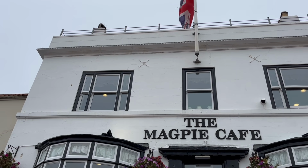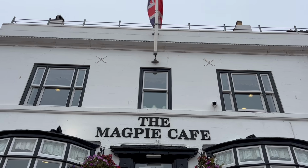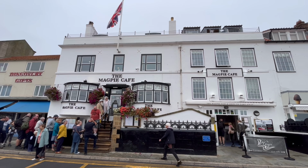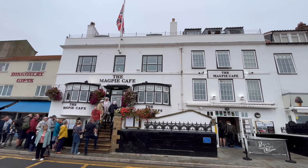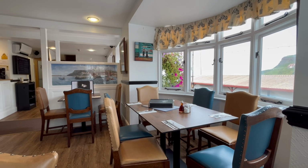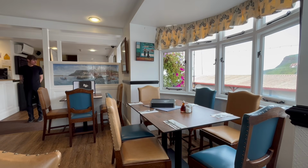So one of the best rated fish and chip shops in Whitby is a place called the Magpie Cafe. The place is not even open yet and there's already a queue, so it must be good. There's a takeaway section on the right and a dining section on the left. Today I'm going to be trying out the dining section. The inside is a pretty cozy place with some seats having a great view looking out.